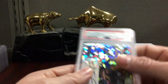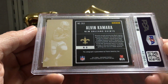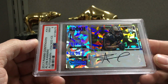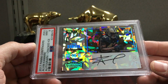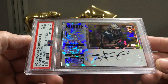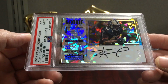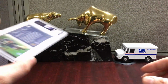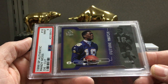So here's a cracked ice Kamara. This is pretty sweet, and it is a tailback, but I mean, I'll still buy one here and there because it's fun. But here's the cracked ice. This would be the horizontal one to 25. Very, very cool looking card right there. So, Kamara cracked ice in a 9. And then we've got a Moss. This is sweet. Mint 9 on the Diecut.